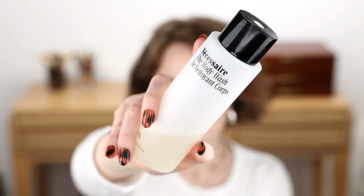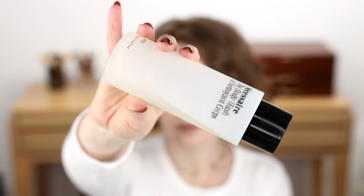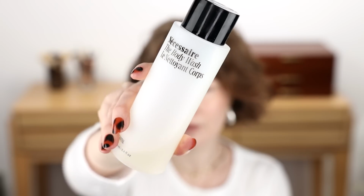We've also been tearing through the Santal body wash from Necessaire. Kind of the same thing, right? The ingredients are so good for Necessaire. The products are so well formulated. It takes really good care of the skin on the body, especially during these cold winter months. This is one of their new scents, which I absolutely love. So yeah, this one's not long for this world.